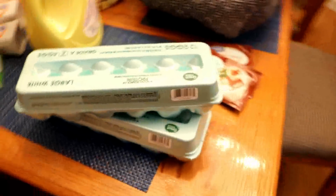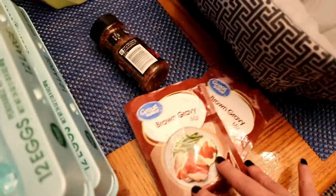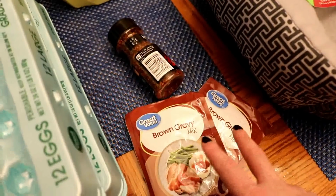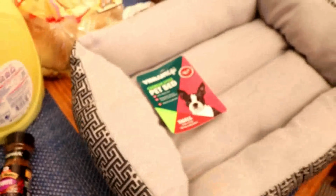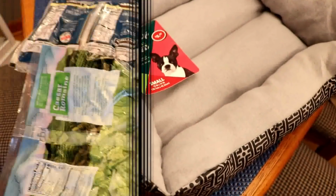We got 2 dozen eggs because we eat eggs all the time, and they're just a good snack to have. A couple packets of brown gravy mix because I was out and I like to have them just in case. I do like a Mississippi pot roast. Leo picked up this mesquite seasoning for whatever. And then I got Benny a little doggy bed. So that's pretty much what we got at Walmart.